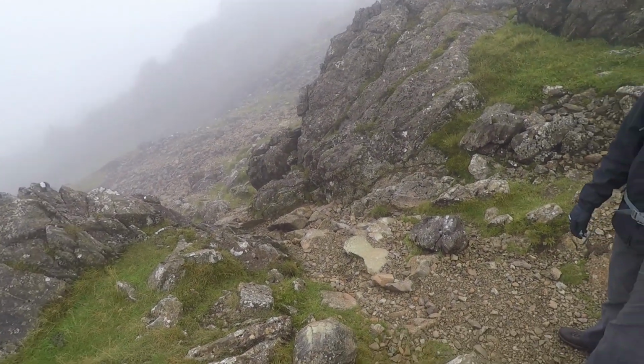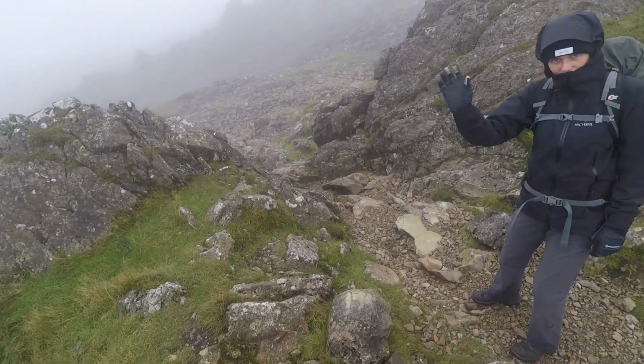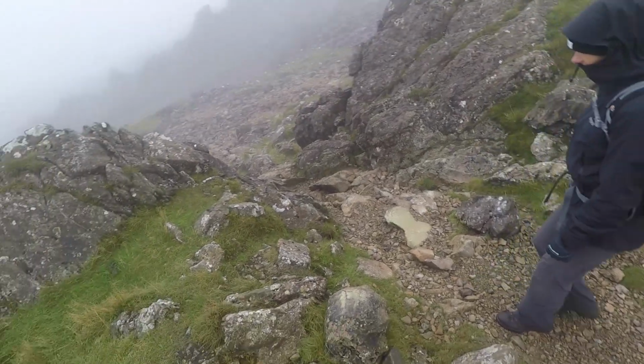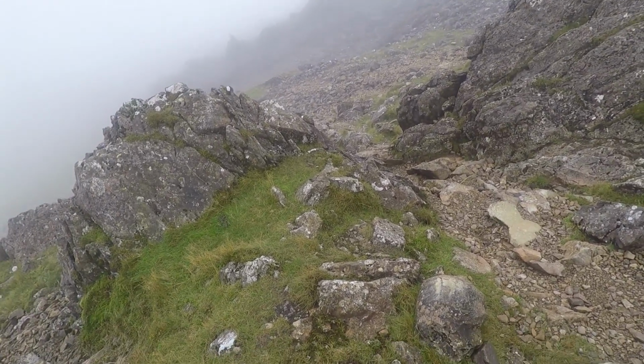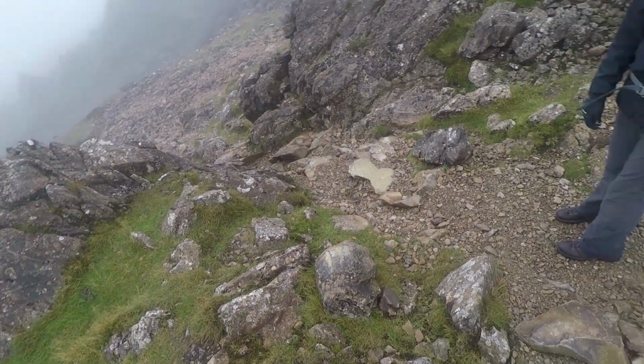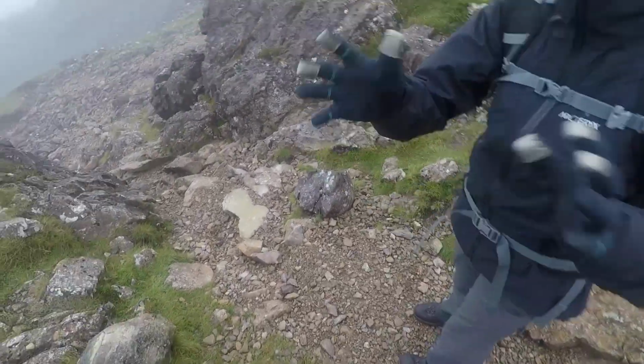Alright boys and girls, I've got the GoPro attached to my backpack strap. Stability obviously is not awesome. I just thought it'd be cool so you can see a bit of the descent down Cadair Idris. It's pretty cold, around about 4 degrees up here. Hands are getting chilly. Let's get moving.